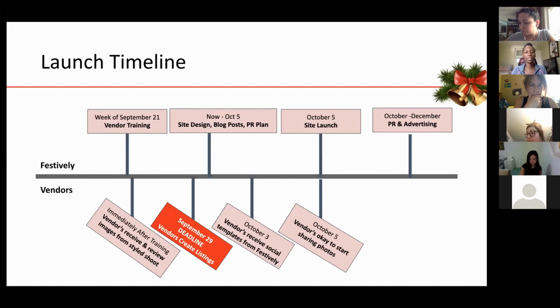Immediately after today's training, it may be the end of the day, we'll be sending you your photos from the style shoot. We are working with our photographer, Rachel, and we'll send the ones we have completed. We have 7 of the 8 scenes, and the only one we're missing is the Dia de los Muertos. We also took some individual shots of products, and we're still waiting on those photos as well. But for the first 7 scenes, we'll be sending out your photos.